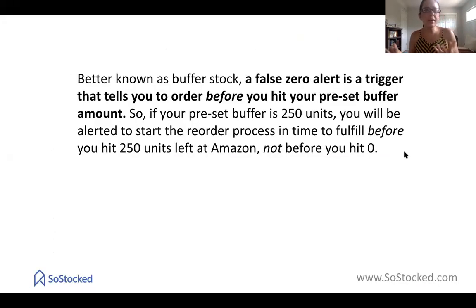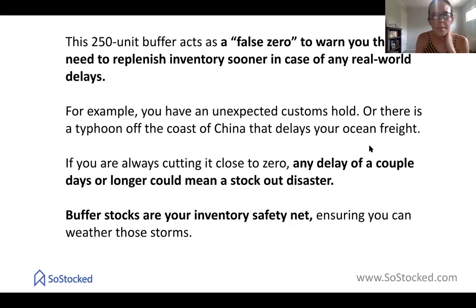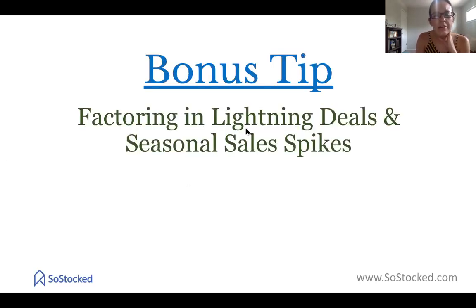And by the way, is there anybody who is using the buffer stock feature or the safety stock feature in Amazon? I'm curious if anyone has been using that and if they found it helpful. You can go ahead and type in the chat if you feel so inclined. All right.